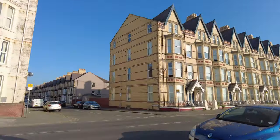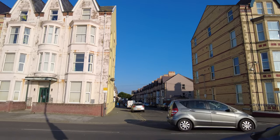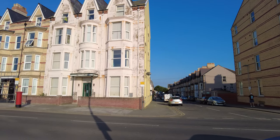Some more original homes down there. Good on the street takes you into the main town shops.